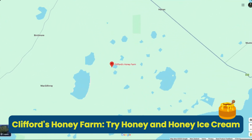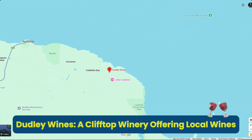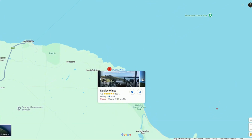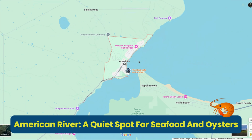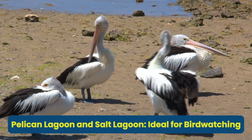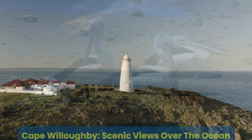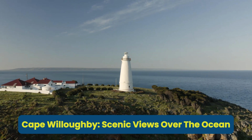Other sites to explore are Clifford's Honey Farm, which has honey tasting and homemade honey ice cream. Dudley Wines, a clifftop winery with great local wines. The village of American River, a quiet fishing place known for its fresh seafood and oysters. Pelican Lagoon and Salt Lagoon is a bird watcher's paradise. This retreat is located right on the eastern side of Kangaroo Island.